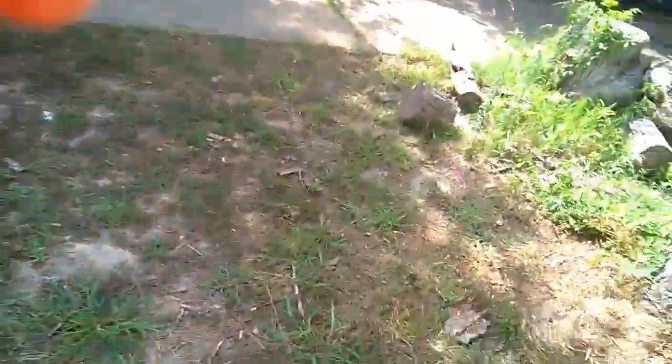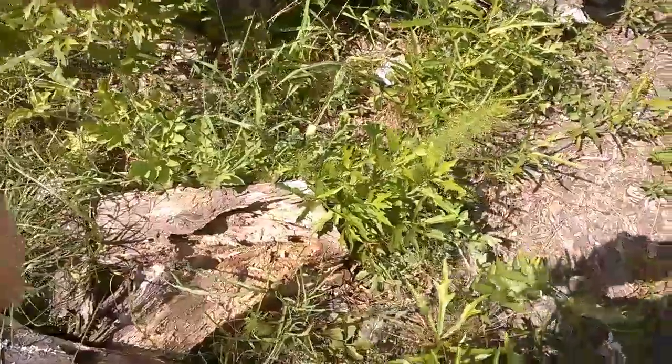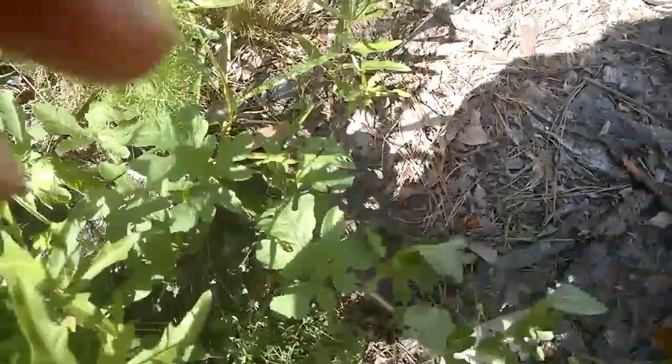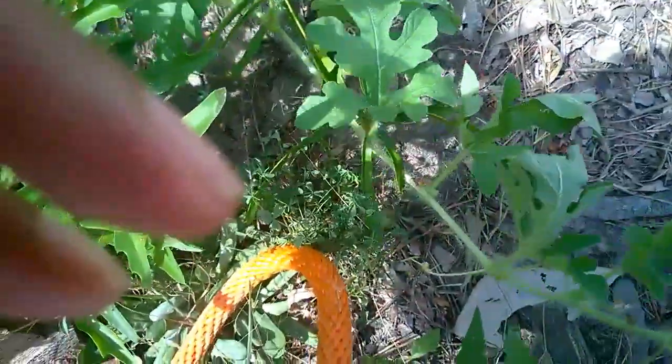I don't think I did show you the watermelon, what I call the free range watermelon. It's just growing along. It's just doing its thing. I don't even water it. This is it here in the midst of all of this. And it's actually the healthiest looking watermelon that I have, believe it or not.